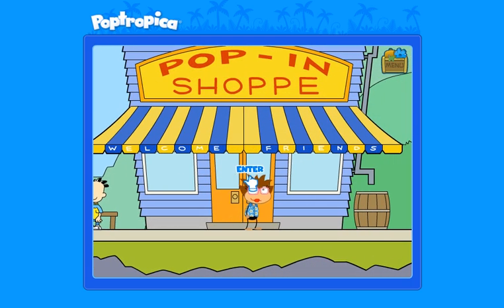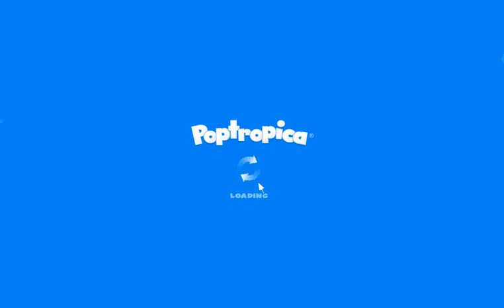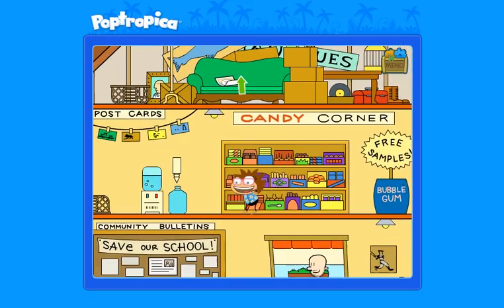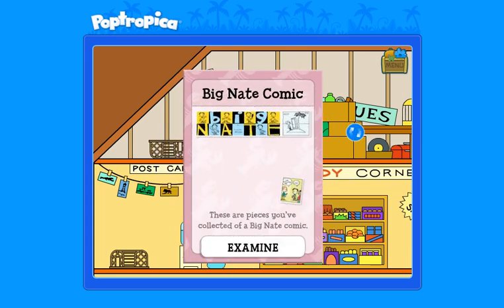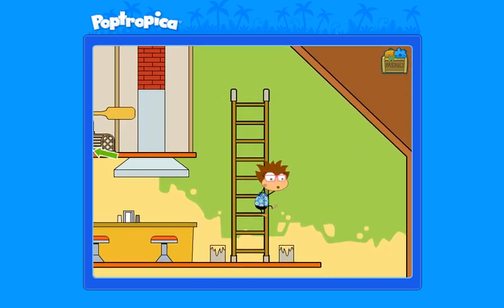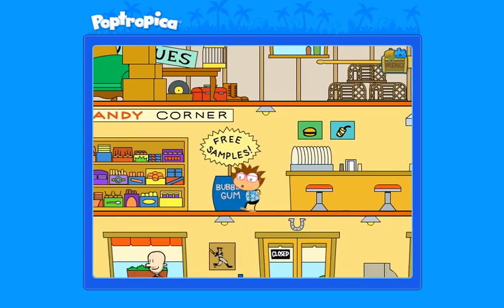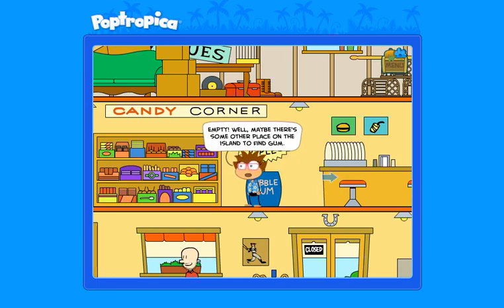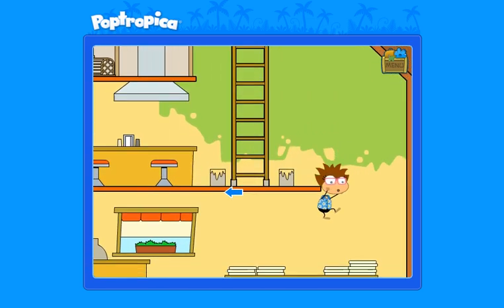So the first place we're gonna head into is the pop-in shop, where we can find a few things. First, we're gonna go up here and collect this comic strip piece. We're gonna need to continuously collect these. We want to grab some bubble gum. Empty. Well, maybe there's some place on the island to find gum.